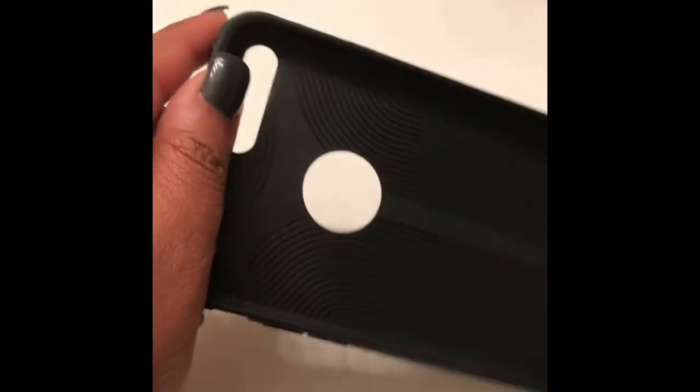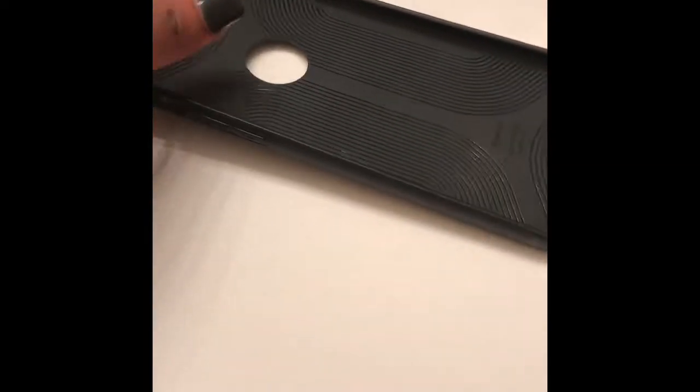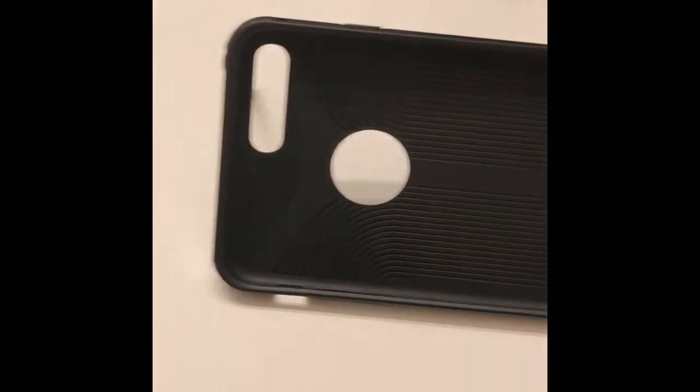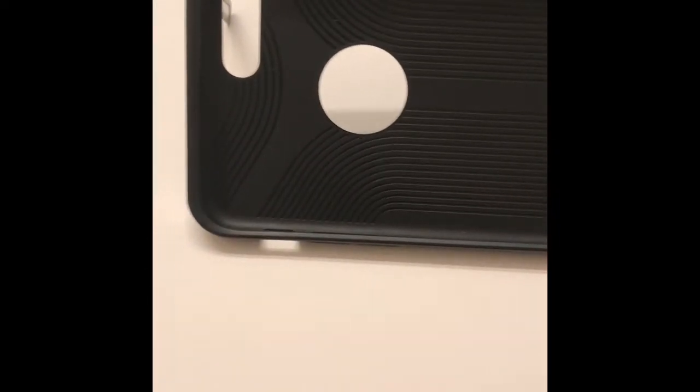I do have the matte black iPhone 7 Plus, and then at the top of this case is a magnetic stand, which comes in handy when you want to watch videos, movies, play games, or anything like that. And that's mostly why I really purchased this case. And I think this case was probably about $8 to $9. If I'm not correct, then I'll just put it somewhere on the video.